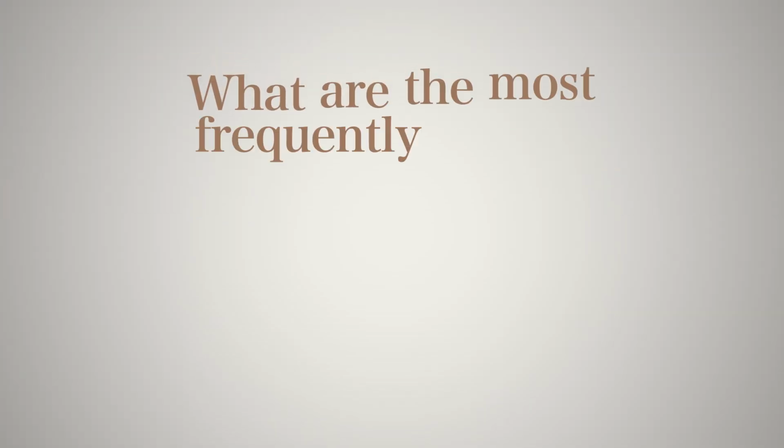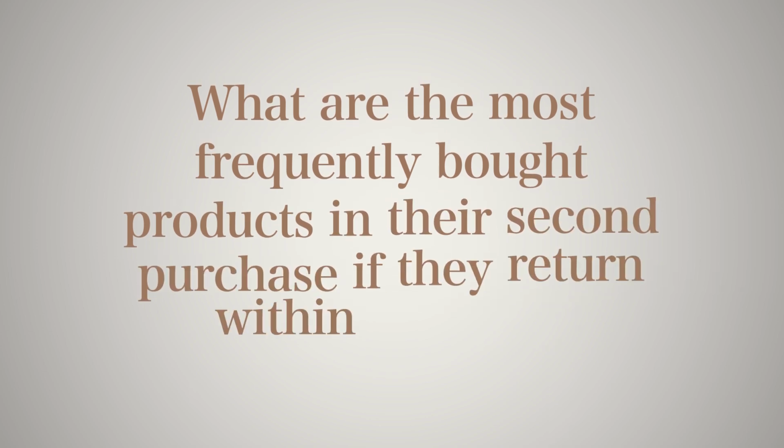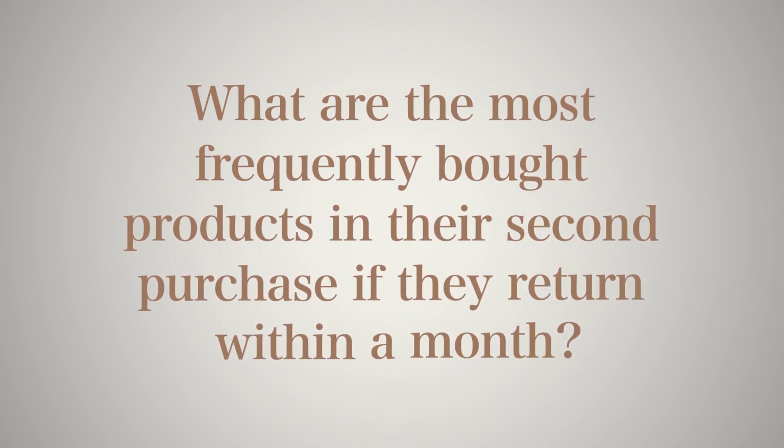If they come back within the month, what are those products that they are most frequently buying as part of their second purchase? Now, that may indicate that you've got a lot of people that are interested in a product. They don't think about the accessories. Maybe they didn't even see them on the website. But then once they get the product, and now they're actually enjoying the brand, they're enjoying the product, and therefore now they're buying that second one. So if you are able to find those products, then I would highly recommend testing upselling and cross-selling those products that are frequent second purchases.